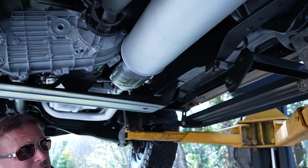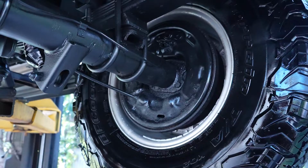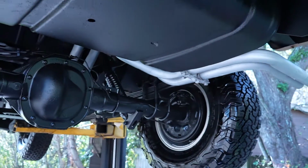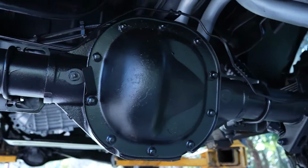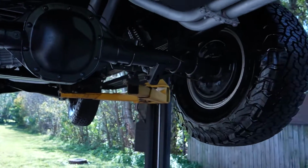Drum brakes in the rear of this vehicle. BFG all-terrain tires. The gas tank is covered with a metal plate. Rear end's nice and dry. Good stuff. 1990 Ford Bronco. Let's set it down on the ground.